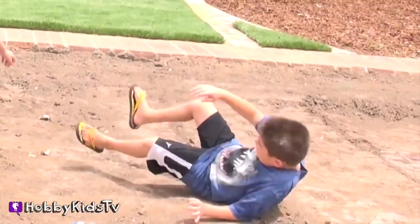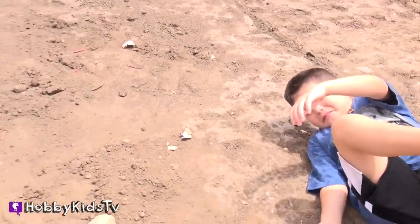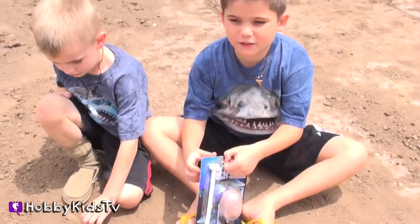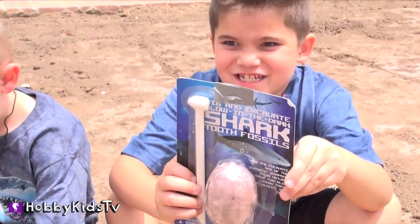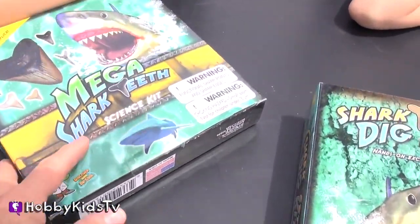Oh my goodness, what happened, guys? Your mountain of rock disappeared! You guys fell off the mountain! Oh, look what's underneath! It's a shark tooth fossil! Oh man, we're gonna have to dig that one out too! Time to open up our mega shark teeth.